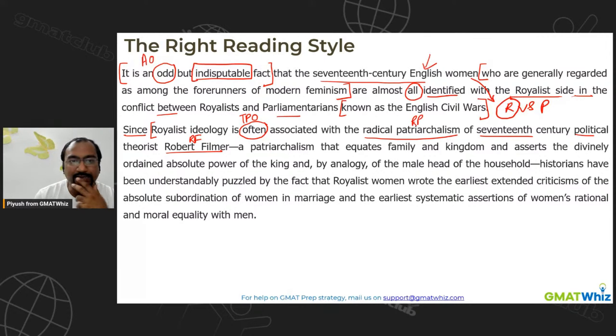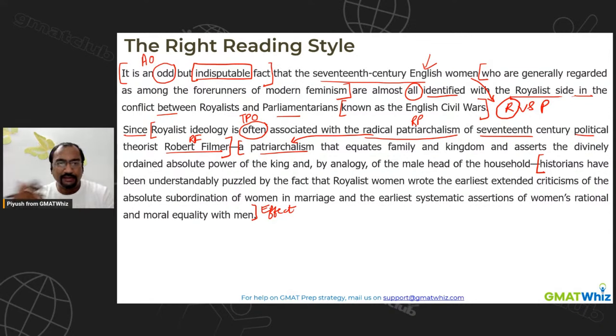I don't know what that is. Now I see a hyphen. I see patriarchalism, so this is probably defining the radical patriarchalism. Okay, so I have a cause. The cause is, since royalist ideology is often associated with the patriarchalism of a guy, then something happens. Then what is that thing which is happening? Probably this is the portion which is the effect, sorry. So this is the effect and that one is the cause. But okay, let's read the effect later. Let's understand what this patriarchalism is all about.